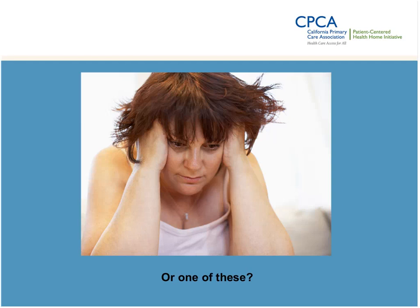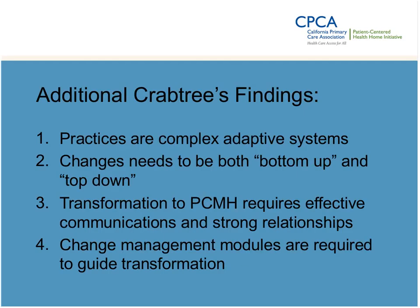On the other hand, sometimes you have passive resistance, and staff can just be overwhelmed with the magnitude of the changes. So do you have a staff member who sits here sort of immobilized and overwhelmed by the magnitude of everything that they're having to do differently? So Dr. Crabtree has identified that our practices are very complex. We have more people, we have more regulations, we have more electronic doodads and devices, and so they're becoming far more complex than the original four-person model where everything was done on paper.